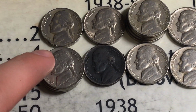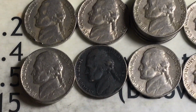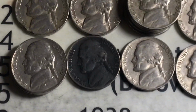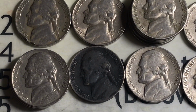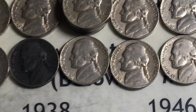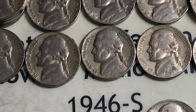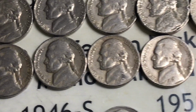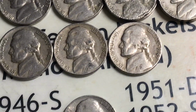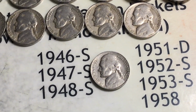three 1940 Philadelphias, a 1943 war nickel that you can't even tell it's a war nickel. I can't even get close enough. Well, you can see that, 1943. It's a Philly. Showed that earlier. We got a '46 Philly and a '46 Denver. We got a '48 Philly and a '48 Denver. And then we got a '49 Denver. And for low mintage Jefferson nickels, we got a '52S, which you saw.